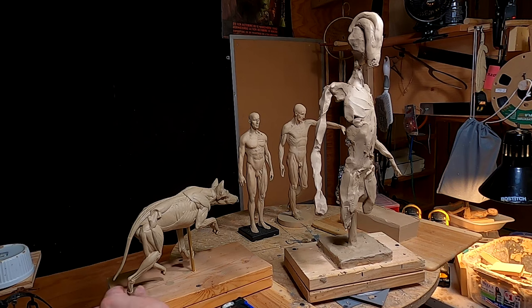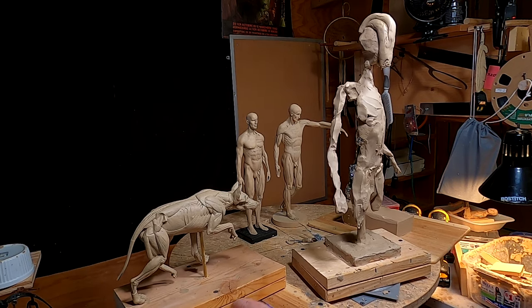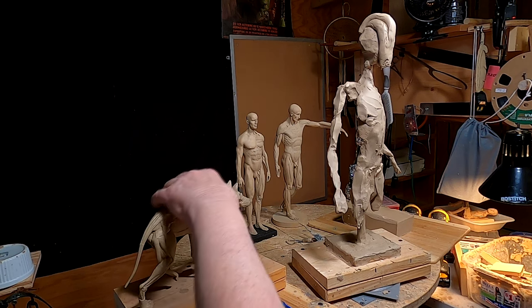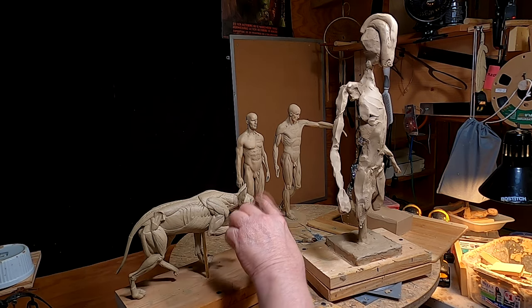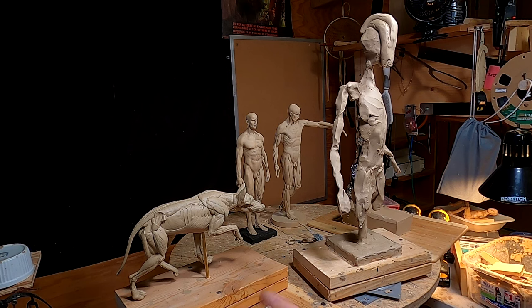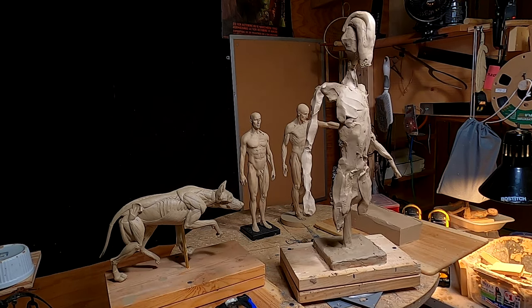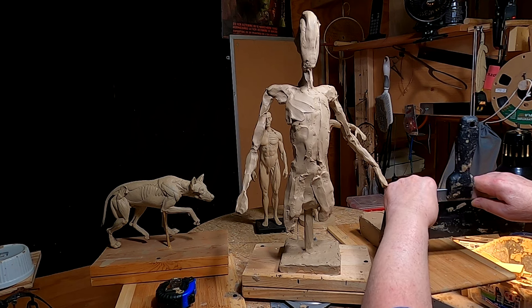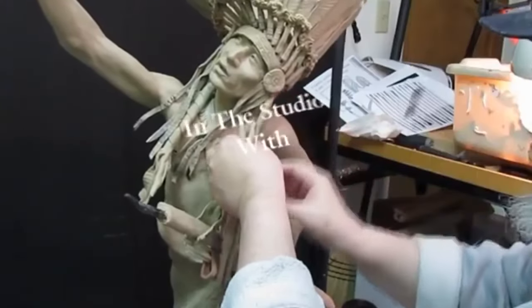I did this for me, not for display. This is for reference so I can turn it around and look at it comfortably. It will help me with the anatomy of the head of the wolf that will be sitting on his head. I'll continue cutting up the clay and I'll be right back. Time to play with some clay.